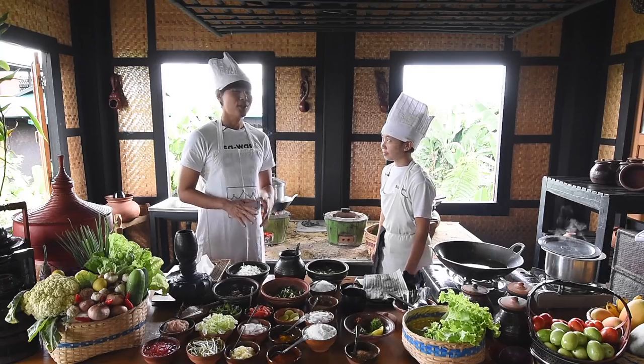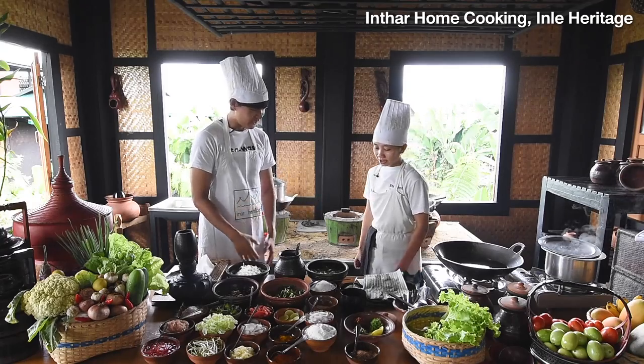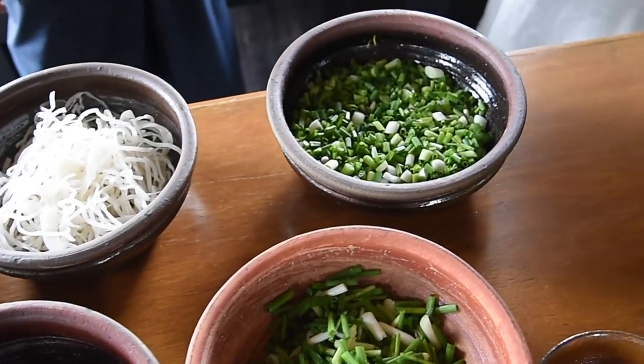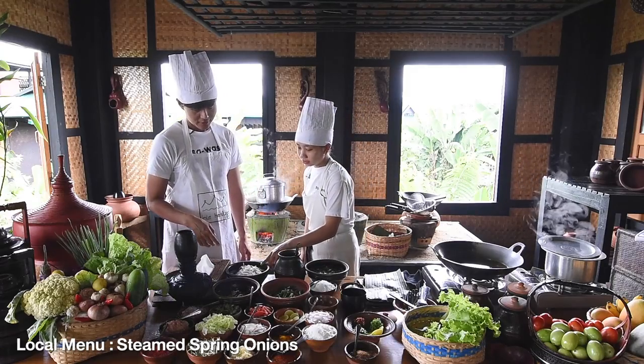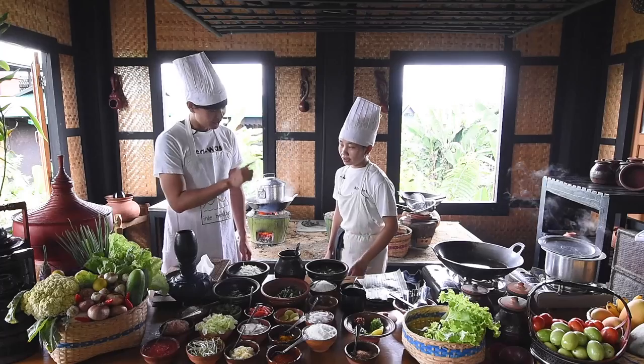For today's lunch, I have my new friend Mingy, who will help teach me how to cook local food. All right, what are we going to cook today? We need to cook steamed spring onion. Steamed spring onion, yes. And after we make fried spring onion, then we make Shan noodle soup with chicken. And after that we need to create eggplant salad. Okay, let's do the first one.